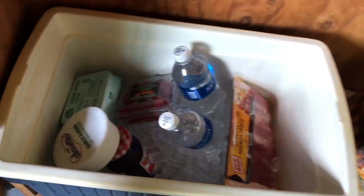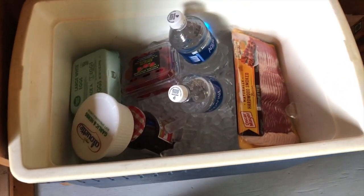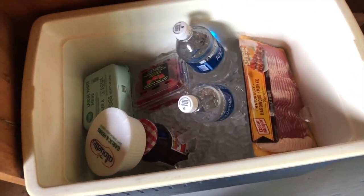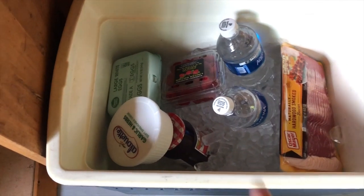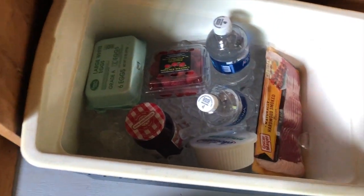I got some ice, eggs and bacon, because I'm ambitious and I'd like to make bacon and eggs for myself tomorrow morning on the propane stove, garlic and herbs dip, raspberry jam, raspberries, 2 water bottles, and... yeah, that's pretty much it.